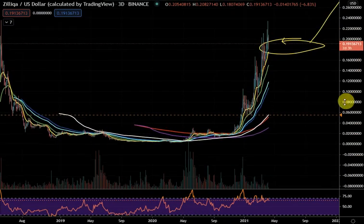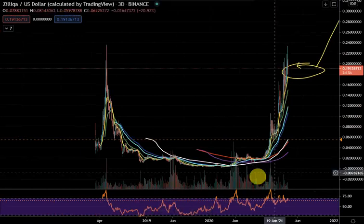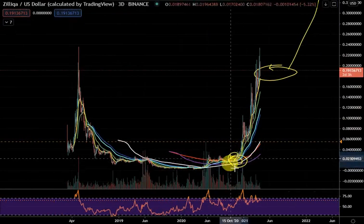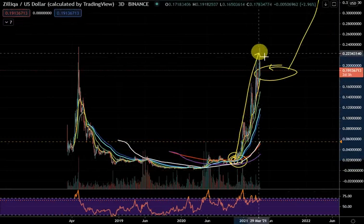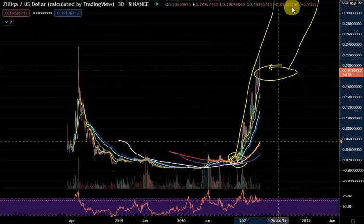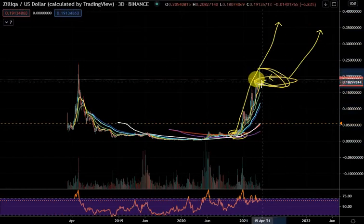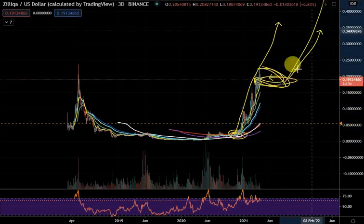It's probably less likely that we just move from here, right? We did move from here, right? This is where we broke out. It's pretty unlikely that we move from here and continue straight through. It's more likely that we get some sort of consolidation here before getting that next leg.